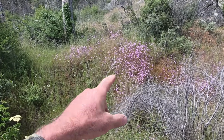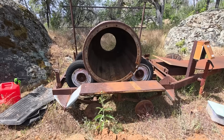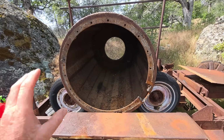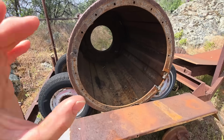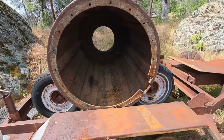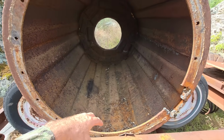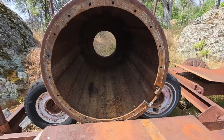Look at those beautiful flowers over there. Isn't that cool? What we have here is like a small ball mill. This is what they use to grind up rocks to make them into smaller rocks. We find a lot of the round iron balls, and a lot of people think they're cannonballs, but they're used in something like this. There's a bunch of balls in here, and you throw your rocks in there, and it spins around and crushes and crushes the rocks.